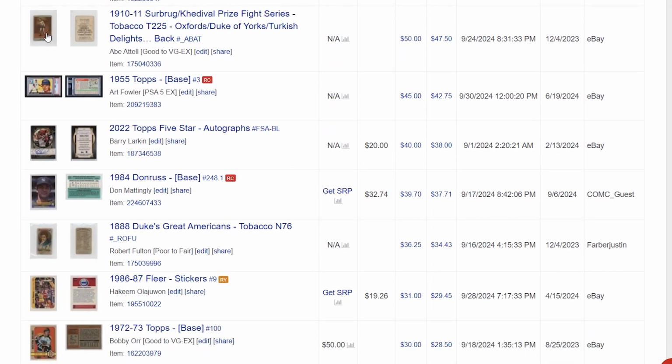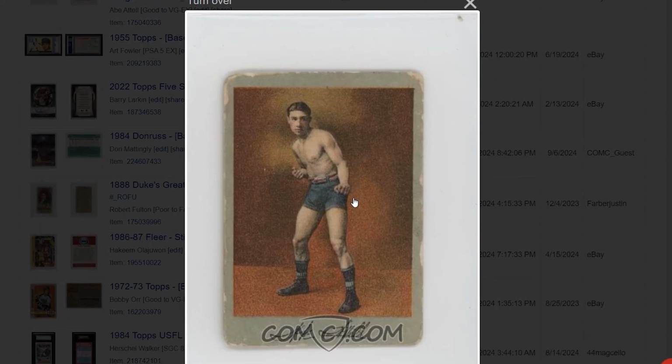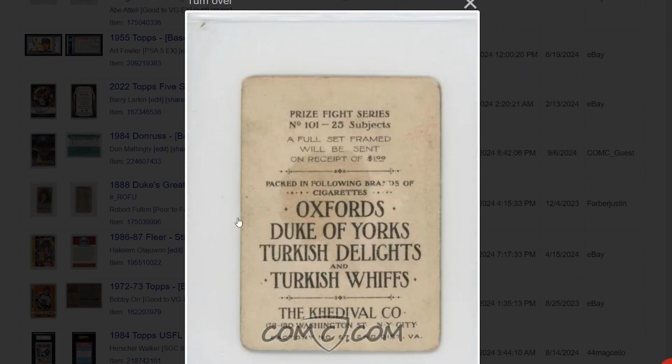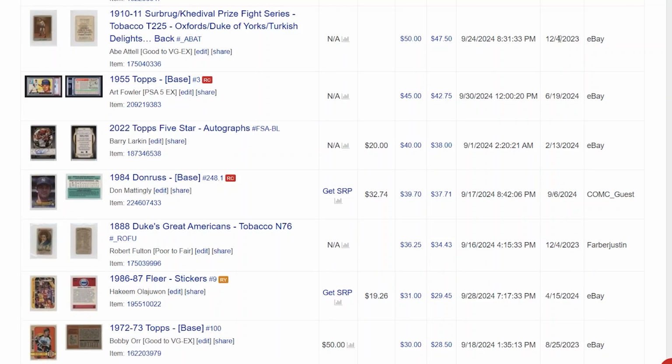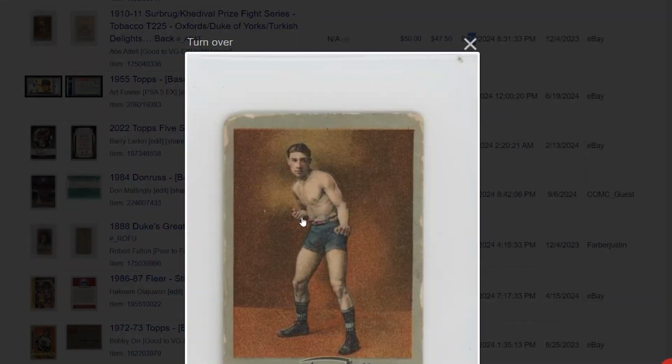Up next, an Abe Attell. Now he's known for the Black Sox scandal, as well as being a Hall of Fame boxer. And these aren't the easiest cards to find. I knew it would take a while to sell this one, and you can see I put this on the site in December, and it sold out. Boxing's not the most liquid, but I did not pay anywhere close to $50 for this card. I do want to find a nicer copy of this for my own personal collection eventually. It's not a big rush though.